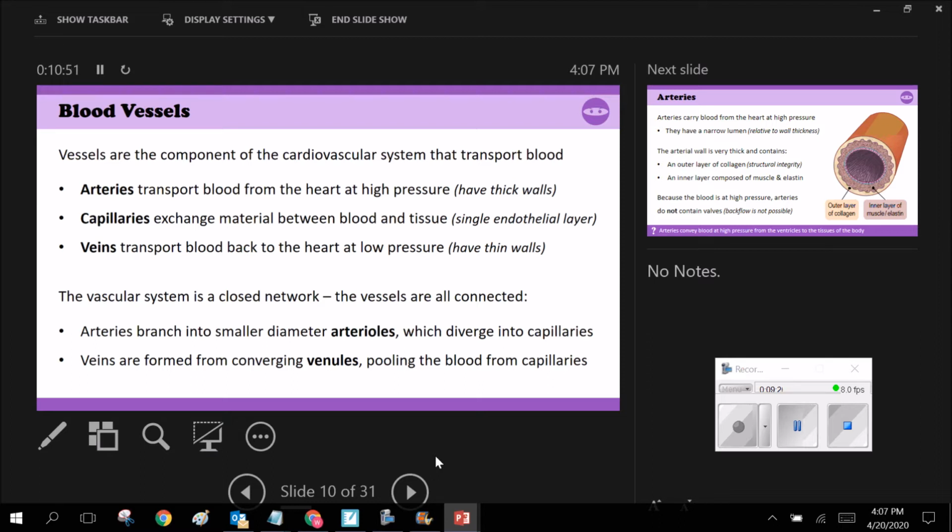Capillaries are going to be like the little back roads, the teeny little roads that you turn off the highway. You exit off the highway and you go into capillaries, and that's where you actually go into neighborhoods and towns and where people live and where you might live, right? And so capillaries are going to be the local exchange between blood and tissue.